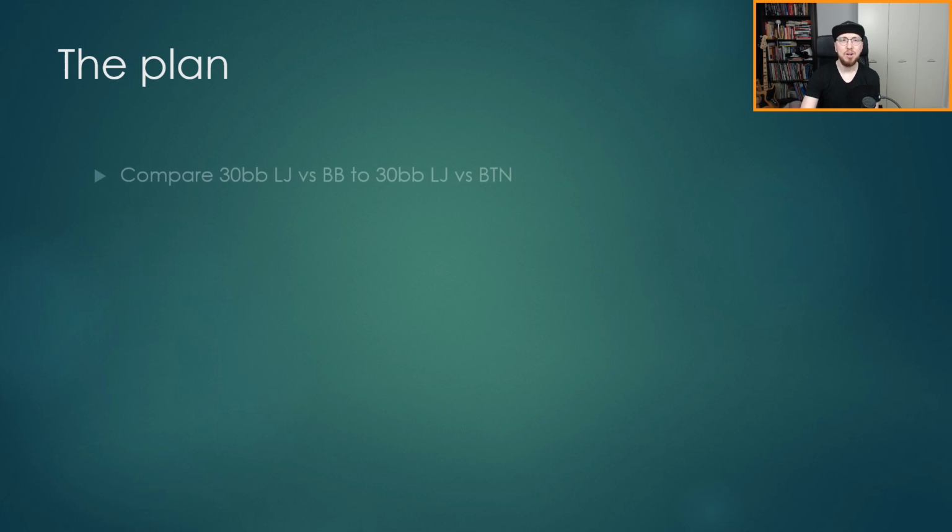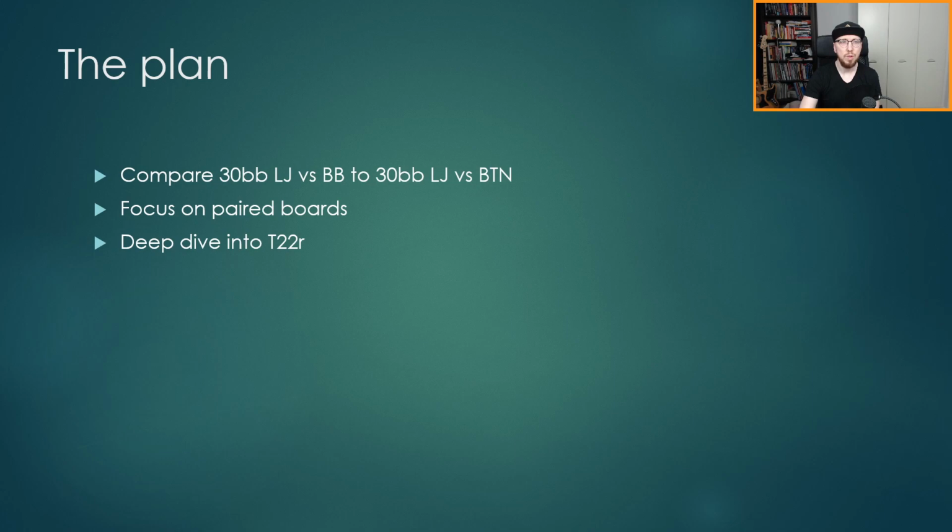So here's the plan then. What we're going to do is compare 30 big blinds low jack versus big blind to 30 big blinds low jack versus button. We're going to focus on paired boards, and then at the end of this video we're going to do a deep dive into 10 deuce deuce rainbow from both of these positions. So low jack versus big blind to begin with, and then low jack versus button.